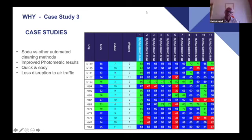There's also another thing, Robert, which is that by having that process, you do the photometric and then you do the cleaning. If you do the photometric first, it starts to give you the records to determine the periodicity at which you should do the photometric test, which then identifies the maintenance that is needed.